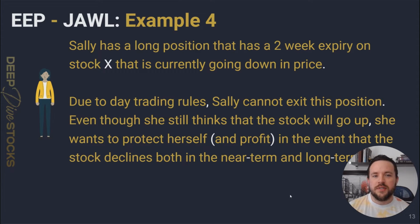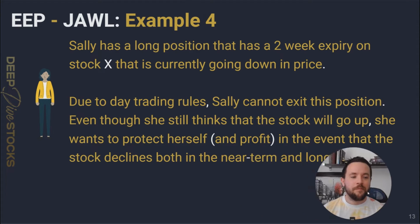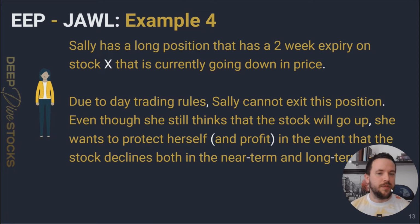Sally has a long position that has a 2-week expiry on stock X that is currently going down in price, similar to what we just said. Due to the day trading rules, Sally can't exit this position. Even though she thinks the stock will continue to go up over this 2-week period, she does want to protect herself and even profit from the event that the stock declines both in the near term and long term, right? So she's being greedy here, but we're going to see if it's possible.